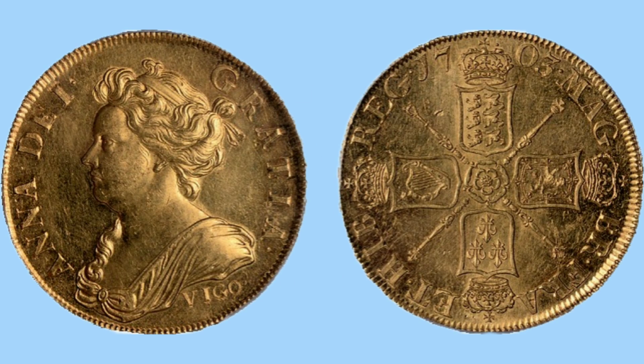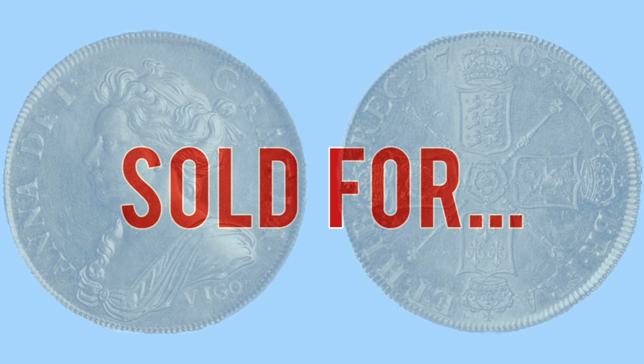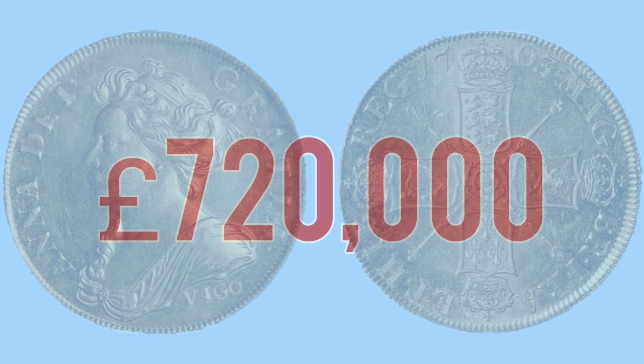Less than 20, and one was found in proof condition not too long ago in 2019. Here it is on screen, a proof Vigo 5 guineas. Now this sold for a huge price of £720,000 in 2019, probably now worth £750,000 for this lovely 5 guinea piece.